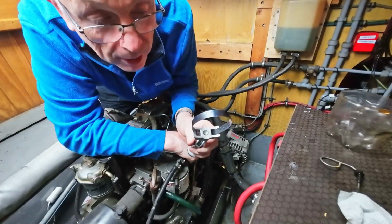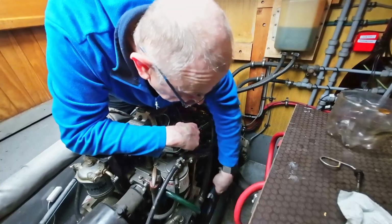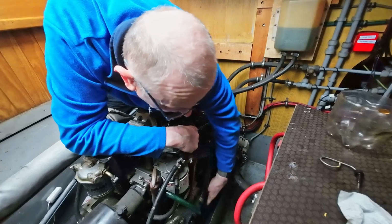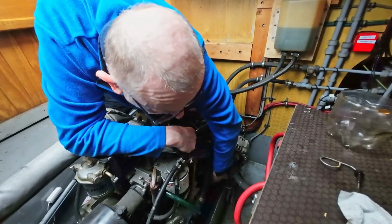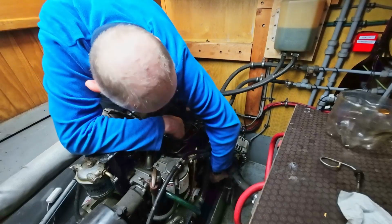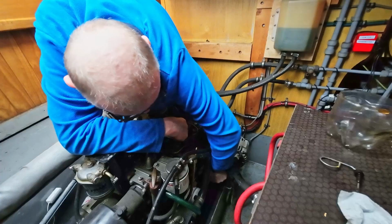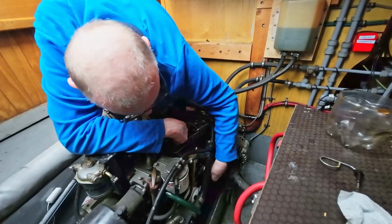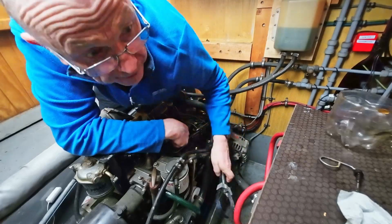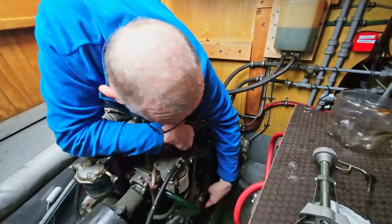So I'm just using this filter tool just to loosen the oil filter, so that to the point where I can free it by hand. It just gives you a bit of better purchase. It's quite a handy tool. It was with the boat actually when we got it. So, and then that's it.